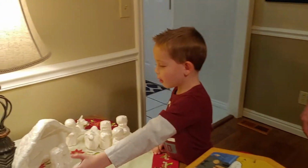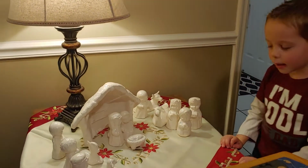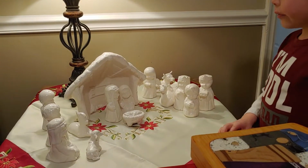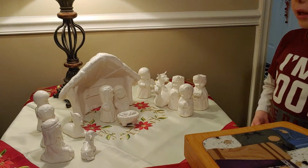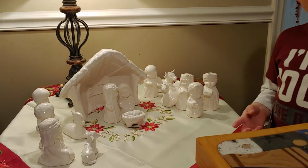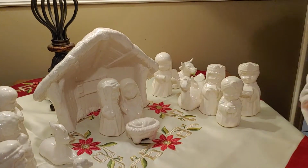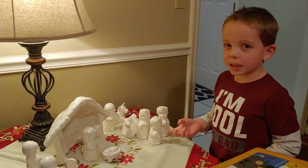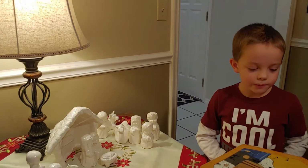All right, thanks, baby. All right, Jace, why do you like this one? It's because it has all the people, and they look like little kids, and it has Jesus and two angels, and they're all gathered up to see Jesus, and I like it because of that, and my mom painted it. Yeah, mom made that one.